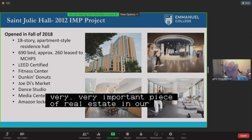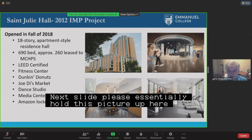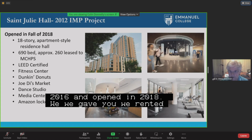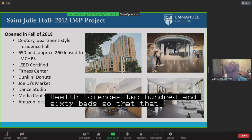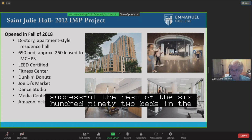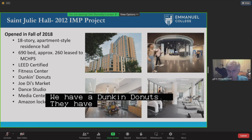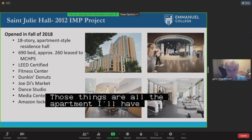St. Julie Hall, this picture up here, is what we put up in 2016. It opened in 2018. We rented 260 beds to Mass College of Pharmacy and Health Sciences, so that helped us to finance this building. And so it's been incredibly successful. The rest of the 692 beds in the place are for Emmanuel students. And you can see they've got a fitness center here. We have a Dunkin' Donuts. They have the Joe D's where the kids can get hot food and take it upstairs. The apartments all have everything that you'd ever want in an apartment. Next slide, please.